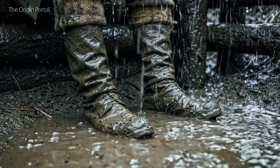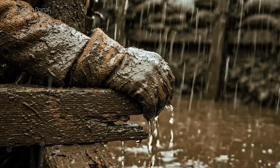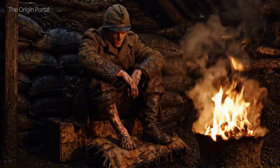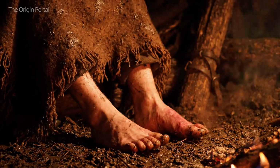His feet went white, then waxy, then numb. He could not feel them. He learned not to think about them. What happens next is the part the men remembered. When they were pulled from the line and allowed to warm up, the feeling returned. Circulation came back into the frozen tissue like fire under ice.